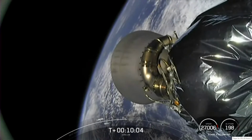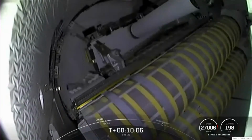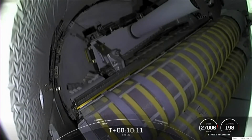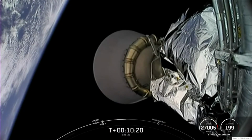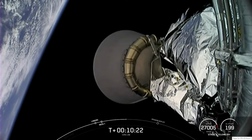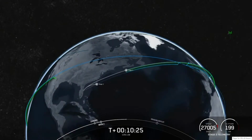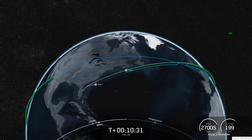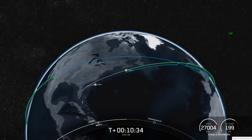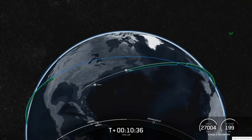As for cargo, today we will be delivering more than 7,000 pounds of science, research, crew supplies, and vehicle hardware to the orbital laboratory and its crew. To date, SpaceX has sent and brought back over 280,000 pounds of crew and cargo to and from the space station. And we should be seeing Dragon separation about a minute and a half from now.